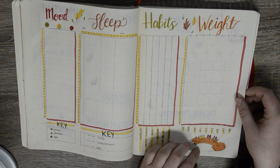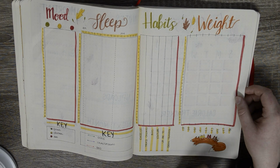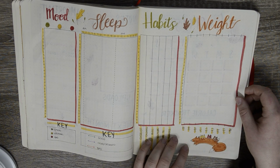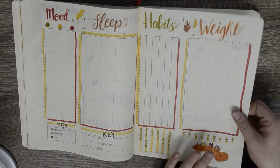Before I would just do it once a week, but I never really knew if I was eating something that was causing me to gain weight or causing me to feel bloated or whatever. So yeah, this helps a lot with that, because I can look at what I ate that day or the day before, and kind of plan my meals next time a little bit better. Okay, moving on.